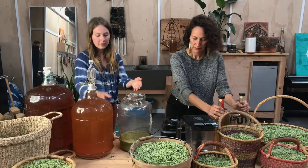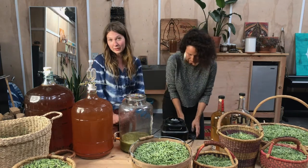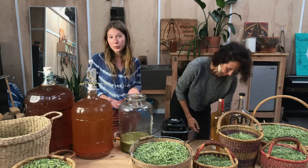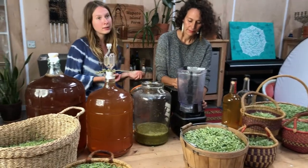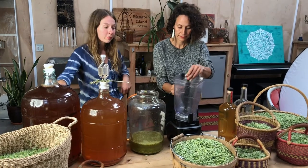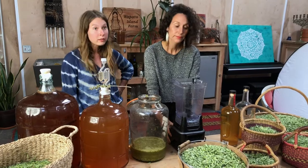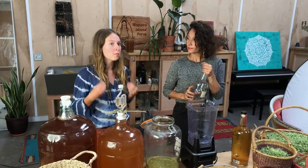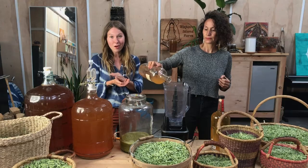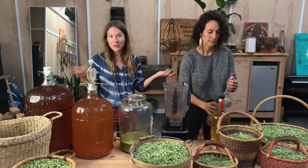So here's some that we started just a little bit earlier. The process is very simple. All we really are going to be doing is adding the vinegar, which is already made. And like Jenny said, we made these vinegars from berries and fruits on our farm, but you can buy vinegar at the store. You don't want to use distilled vinegar. You want to use a vinegar with a living mother. And basically that's just a colony of bacteria that's gonna eat up sugars and help to make your vinegar.